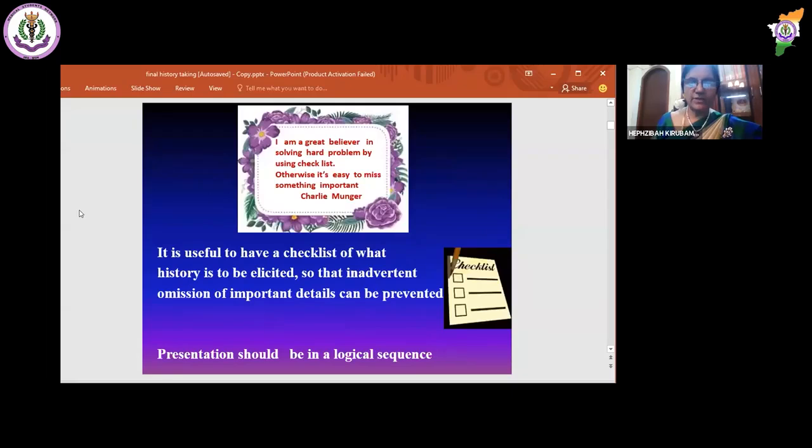So the next thing, see, when we take a car out in the morning, what do we check? The 4 tires, whether they're all right, whether it's flat, the pressure, everything, the brake, then only we switch on the engine. As rightly said by Charlie, he is a believer of solving hard problems by using checklists. Otherwise, we will miss out. When we travel also, we must have a checklist. So it's always useful to have a checklist in taking the history also, so that you won't miss out important things. And when you have this, you have to present it in a logical sequence.